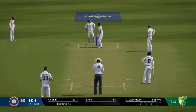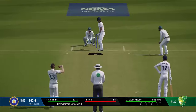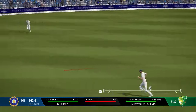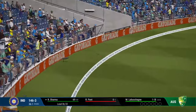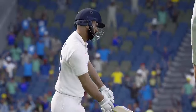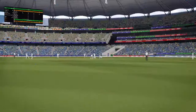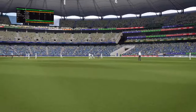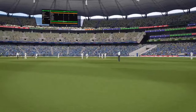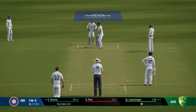Labuschagne ready to start from the member's end. Nothing really wrong with that ball. Got onto the front foot and found the gap to get that one to the boundary. Getting nicely settled at the crease now, would have been very happy with that last shot.